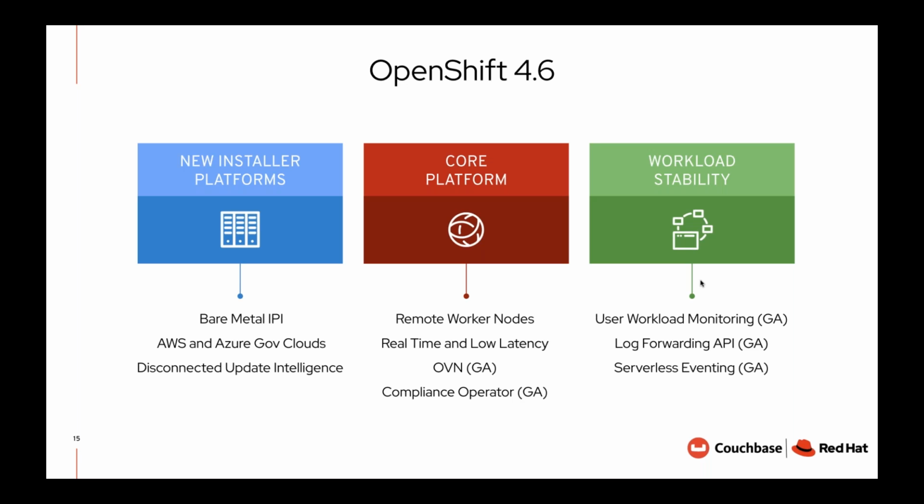And also you can currently install OpenShift on AWS and Azure government clouds, because those are public sector entities, and they always have more stringent requirements than commercial customers, and they have to have their own isolated environments, and you can deploy OpenShift on those.